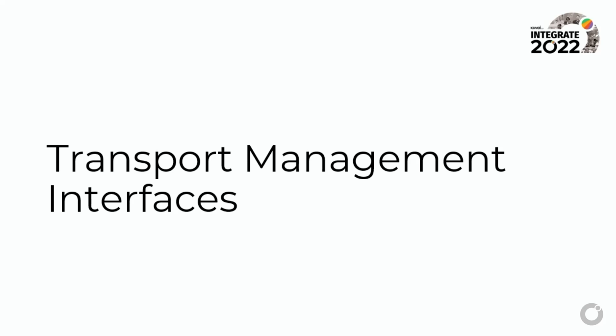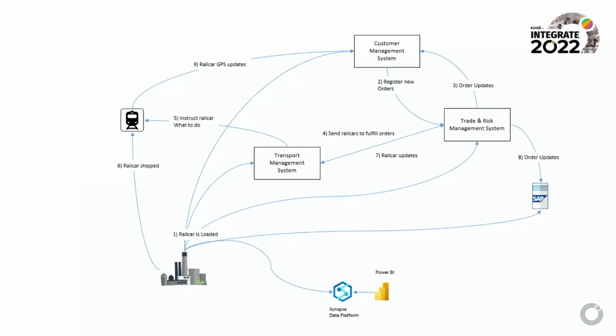If we start looking at our transport interfaces, I've moved some of the support left. What else can I move further left? So as the Azure expert, we can start doing more new stuff and less dragging the baggage. From a transport management perspective, we've got this quite complicated set of interfaces. We've got the plant at the bottom. The plant gets rail cars moved into it. They get loaded with product, and the plant sends out messages for the other systems to say, hey, we've got a new rail car, it's full of stuff. It's going to start getting moved around and letting you all know about this.